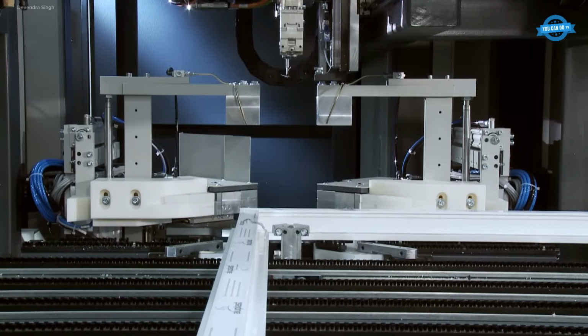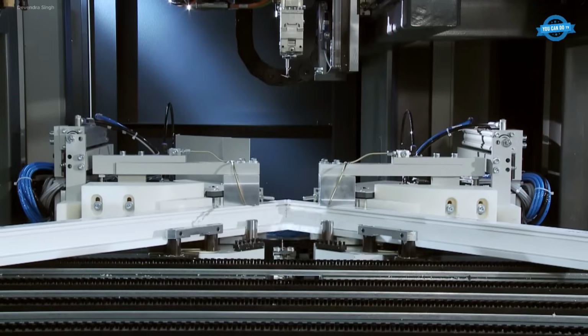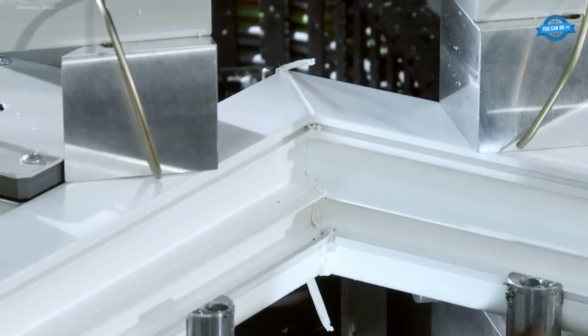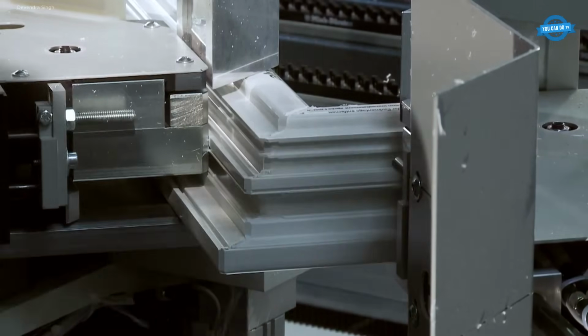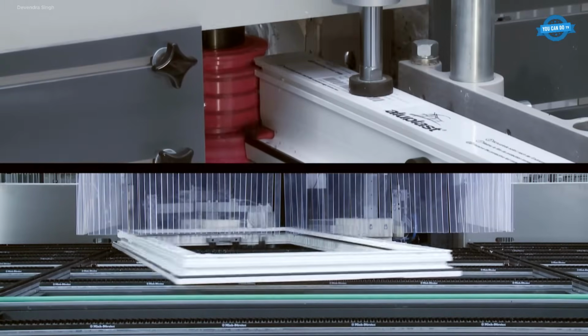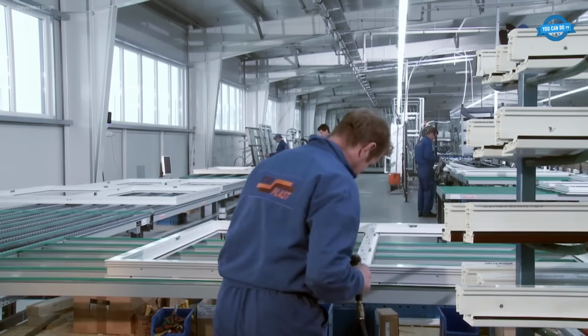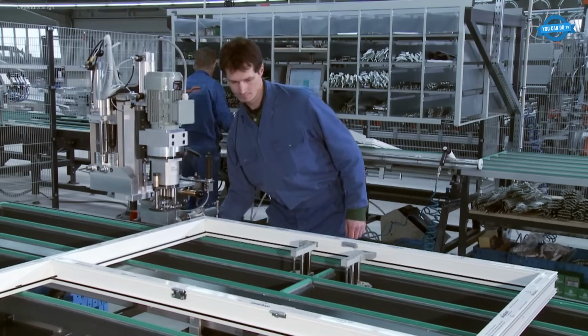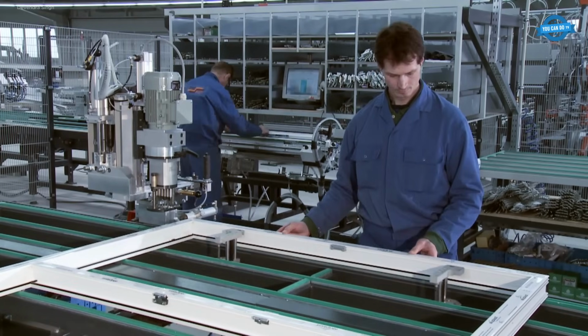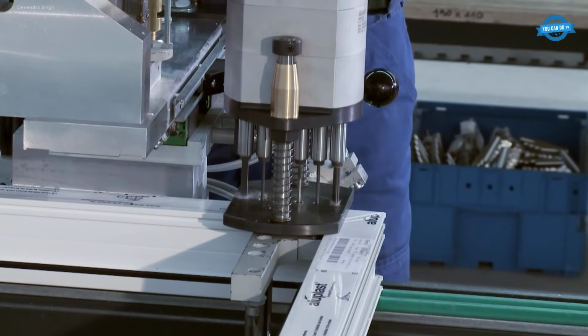Before drilling, if the profile includes a steel reinforcement, the system activates a pivotable screwing unit. This unit aligns and fastens the steel insert directly into the PVC profile. The patented rotating head allows the screwdriver to work at multiple angles without repositioning the profile, increasing both speed and accuracy. The screwing process is synchronized with the drilling to maintain a smooth workflow.